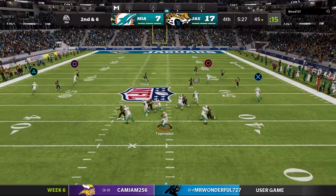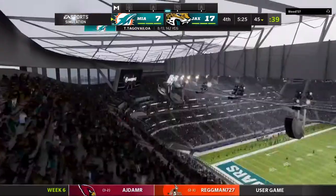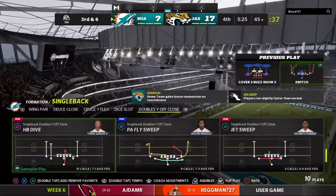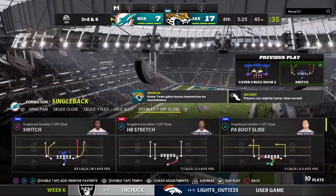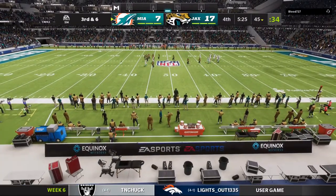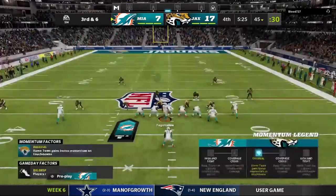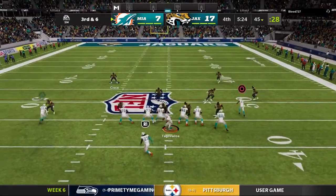From the 45 on second down, Tua. And that was going to be off target and incomplete. Certainly appeared to take away his first read, and by the time he tried to look elsewhere and find an open target, the coverage was too good. That one falls incomplete. The Dolphins on third down. They've converted 3 out of 5 thus far. This will be 3rd and 6.